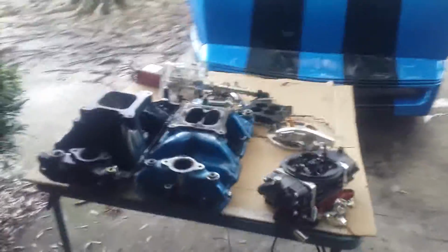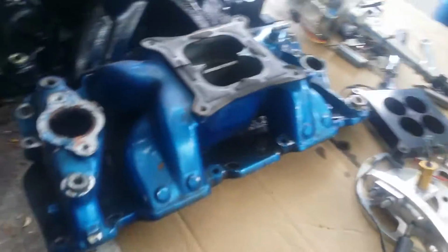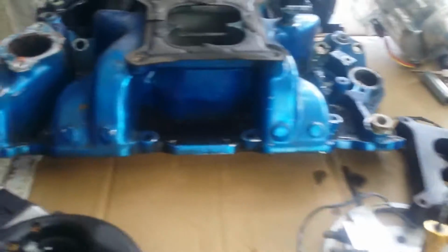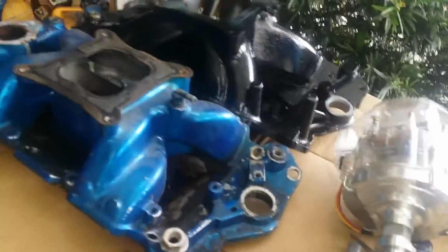Alright, Mr. Blue Nemesis Corvette over there. I'm going to do a little review and comparison of two intakes. On one side, we've got the intake I'm taking off, which is a Pro Comp high-rise intake with the air gap. It's rated for 1500 RPMs to 6500 RPMs.